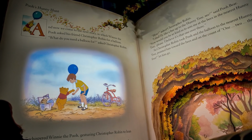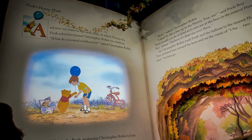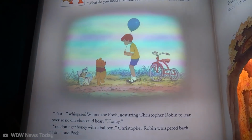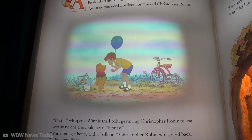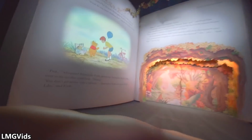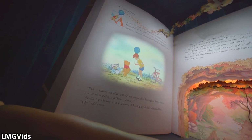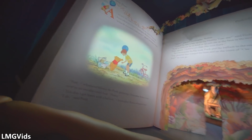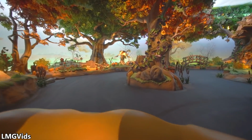Once you approach this book, the magic truly begins, as before your eyes the illustration comes to life, and Pooh Bear asks Christopher Robin if he can borrow his blue balloon so he can use it to catch honey. Once the balloon is handed over, you are treated to one of the greatest reveals in theme park history, as you move into the storybook and the 100-acre woods comes to life around you.